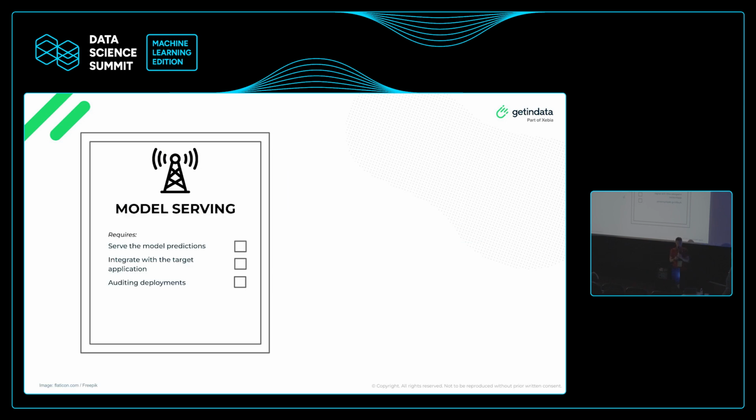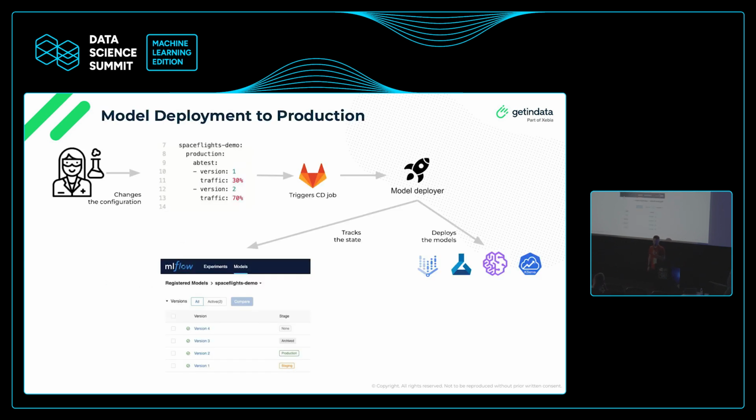So to translate those challenges into hard requirements, we have a few of them for serving. First of all is about deploying the models, connecting them to our applications, and then being able to audit them. For that, in our MLOps platform, we've built a component called Model Deployer, and it is a GitOps-based toolkit that takes a configuration file, a YAML file stored in Git, that our data scientists or ML engineers can change to point to a specific model version that was stored in MLflow. And once they commit it, that means they leave a trace for auditability of the deployments.